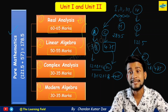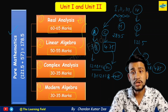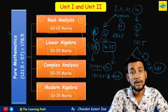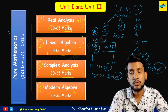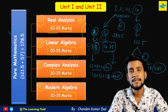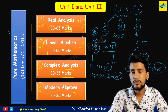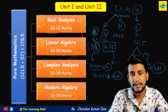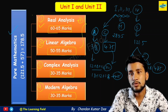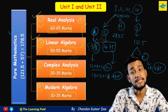Okay, so you can see the weightage of these four subjects, mainly these two subjects, real analysis and linear algebra, is the most important and has more weightage throughout this exam. So you have to do these two topics mainly to gain the marks, whether you are from pure mathematics background, applied mathematics background, or statistics background. You have to do these two topics for gaining your marks in the CSIR NET exam.